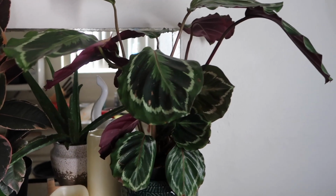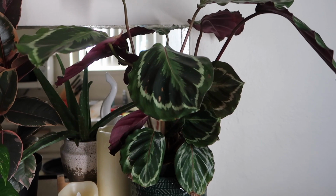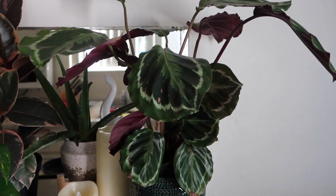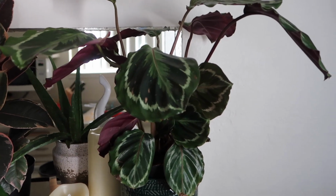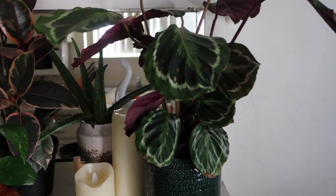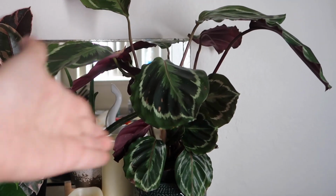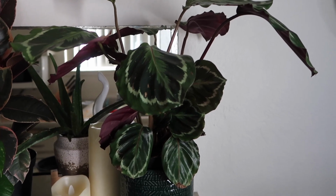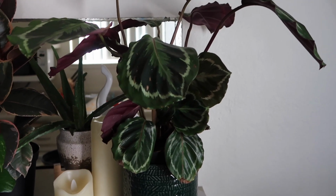The first time she did that, I was like, oh my god, I already killed it. You know, because I read about it and I was like, this is a hard plant to take care of. She's gonna die on me. What am I gonna do? And I was just like, let me just try putting water and hopefully that will help. And the next day she was right back up how she looks right now, and she looked healthy and happy. And I was like, okay, maybe she was just thirsty.